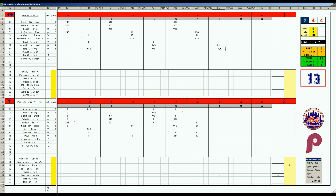The pitch to Jerry Remy. 53, right X. We get an X, and the right fielder is Mr. McBride. He of the 2E4 in right field. And he makes the catch. So now, even before Lee Mazzilli is announced as a switch hitter, that's it for Saucier. He gets his 2 guys out.